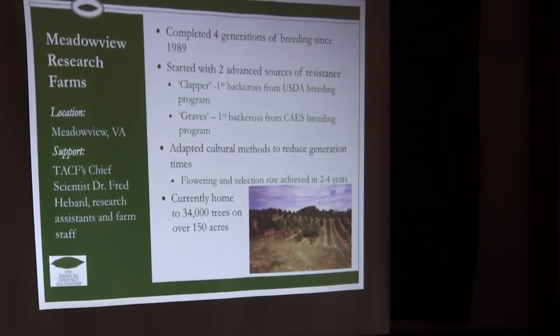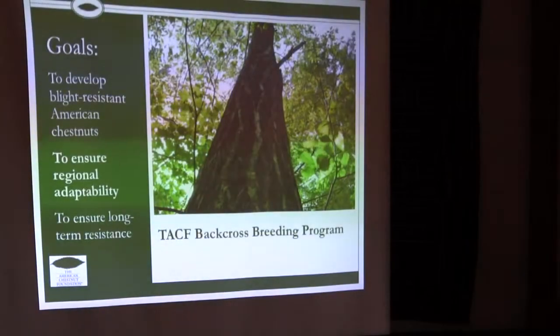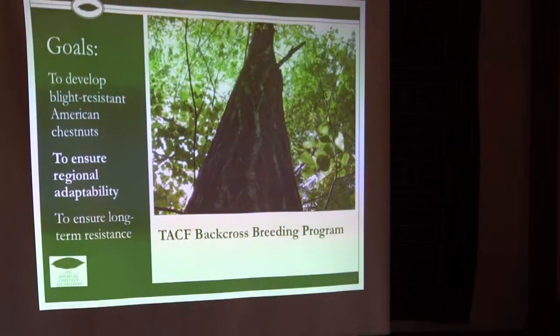Our volunteer chapter, we don't typically have that kind of speed. But we have about 34,000 trees on 150 acres in Meadowview, Virginia. So if you ever want to see chestnut trees and you're in Southwest Virginia, this would be the place to go. But that's just how we develop, that's sort of our method, okay?